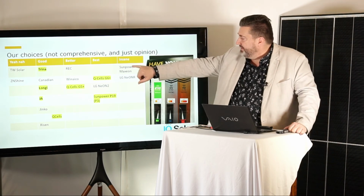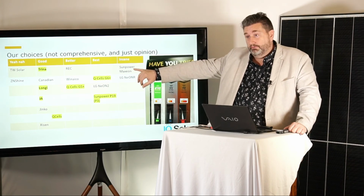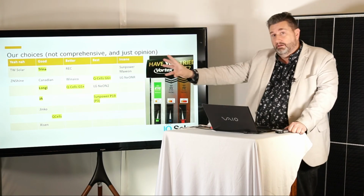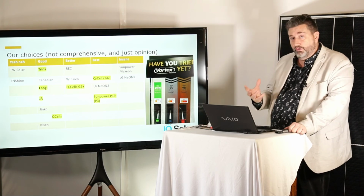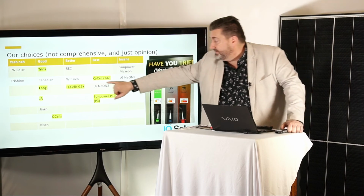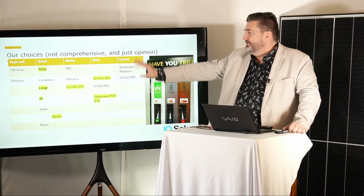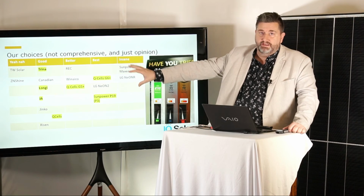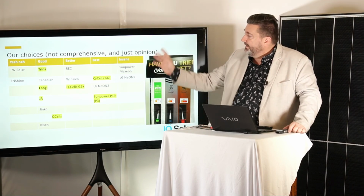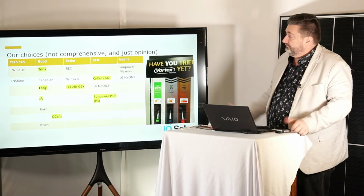The same is true with the SunPower Maxion, which is around a 400 watt panel of that 60 cell size. I think it's one of the most efficient in the world. This would add several $1,000s even to this category. So maybe we're looking at $10,000 or thereabouts for a 6 kilowatt system. So we like to play in the good and better categories. That's where we stand.